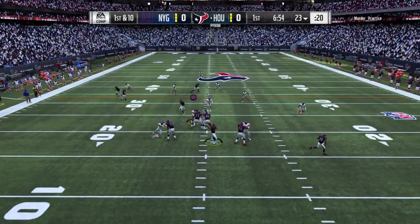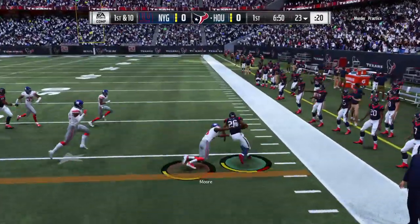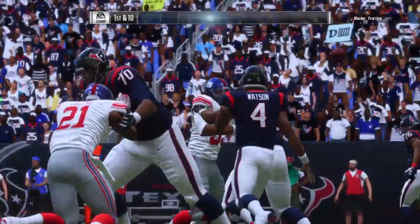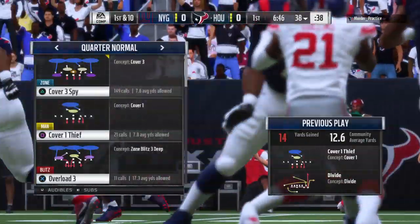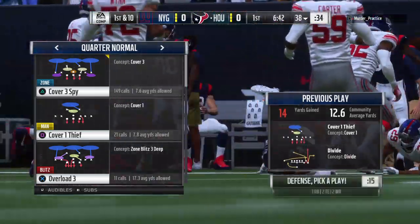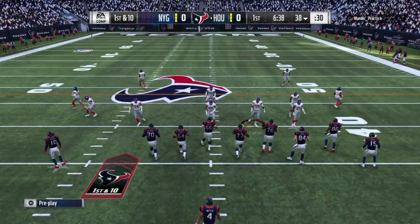Now a first down throw, Watson. And he's taken down but able to slip across the 35. First play of the drive going for 14 and also going for a first down. So here's a 1st and 10 at the 38.